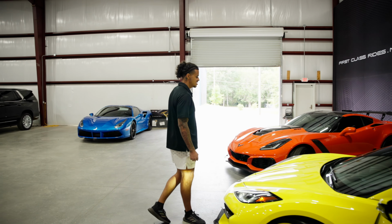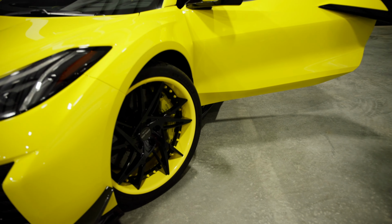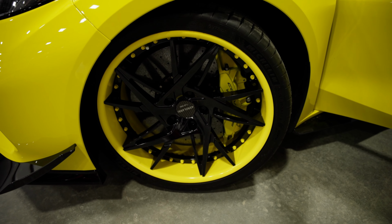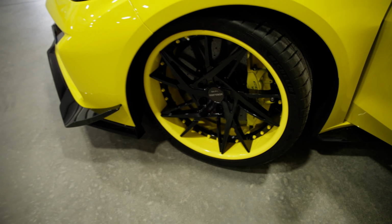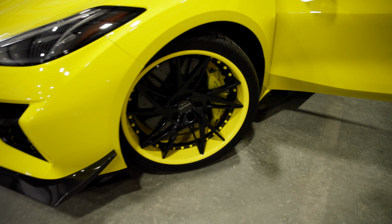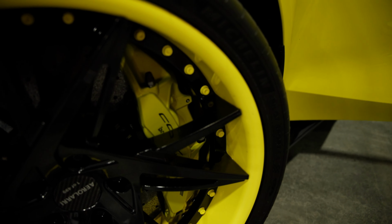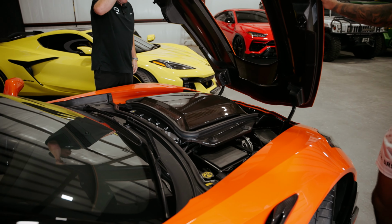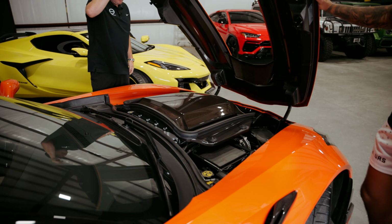And we just had these custom Aerolarry wheels put on. Had Jake Tinsley at Tinsley Custom Coating powder coat these things to match. Look at those brake pads. Got the Brembo brake pads, the ceramic disc brakes. Not much to see with that big old supercharger on top. Big carbon fiber covering the supercharger.